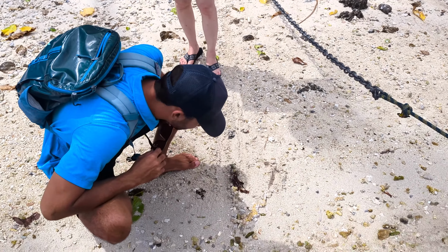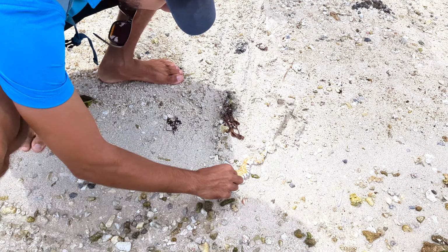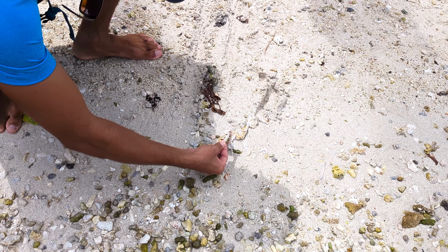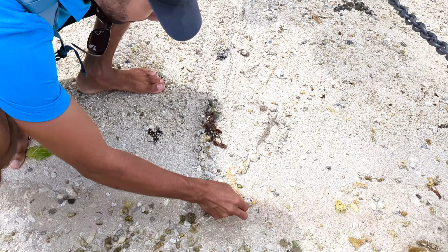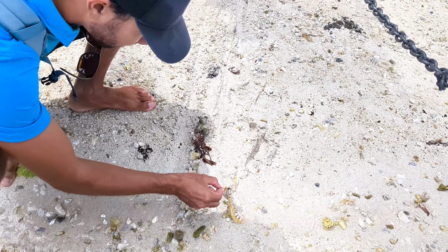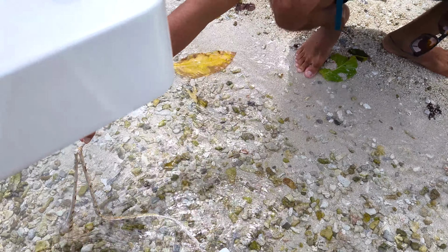Saw something unusual. Don't step on that. Looks like a boat. How do you see? Like an octopus tentacle, maybe. Looks like that. Cucumber, the same family. Ooh.